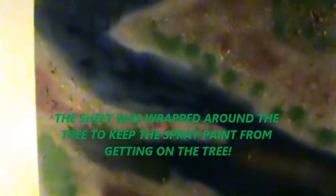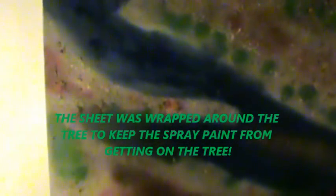Now over here, we got this really big painting. This was one of my newer ones I did last fall. And an interesting story about this painting: I did it with all spray paints, outside. The interesting story behind it is all these leaves. I had this painting leaning up against a tree outside with a sheet wrapped around the tree, and it caught a breeze and fell face down and got all these leaves on it.